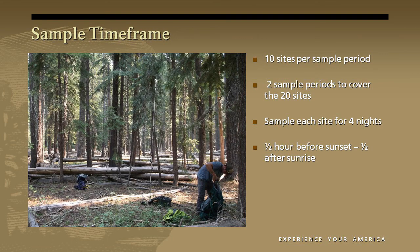We sampled each location for 4 nights, starting approximately a half hour before sunset and recording until about a half hour after sunrise. Because of the limited number of detectors, we could not sample all of the sites at the same time. So we sampled 10 sites at a time for 2 sampling periods over a 2-week time frame.